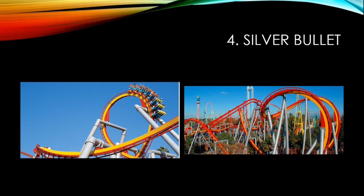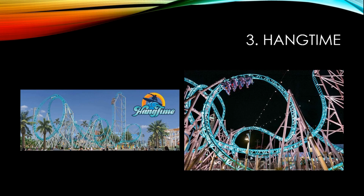after it goes to the first loop at the start, it goes into this huge, like, overbanked turn. It feels kind of like an inversion. It's actually not, but it's just a pretty cool and unique element. This is a pretty long ride, too, and it's pretty graceful, and it's really smooth, and I think it's really fun, and yeah.